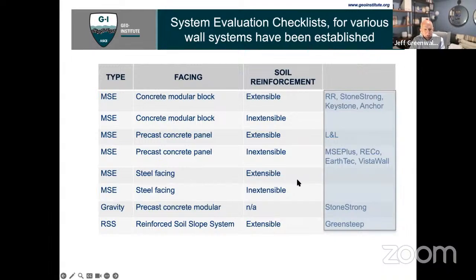So again, you can see that we have really good experience in doing some of these systems. We don't have much experience in steel facing, extensible and inextensible. I'm not sure what systems are out there that might fall into that category. Again, these are volunteer programs. So these companies, Lock and Load, Ready Rock, Stone Strong, have gotten some pull or some push from their marketplace that they decided that they want a standardized analysis. So they come to GI, they apply. There are some fees associated with this, and then we go through the analysis.